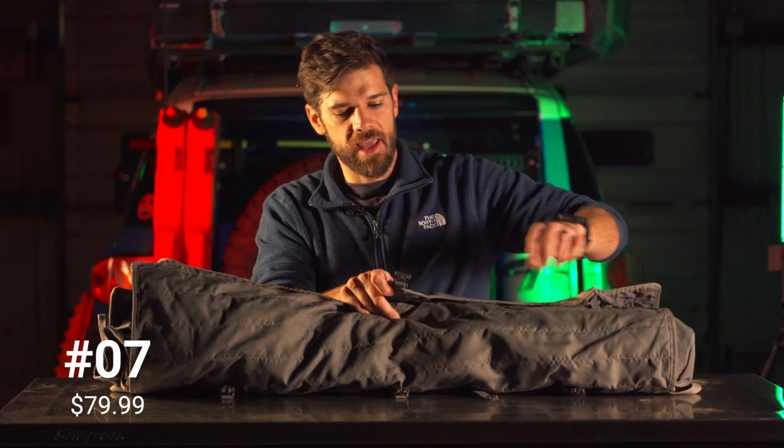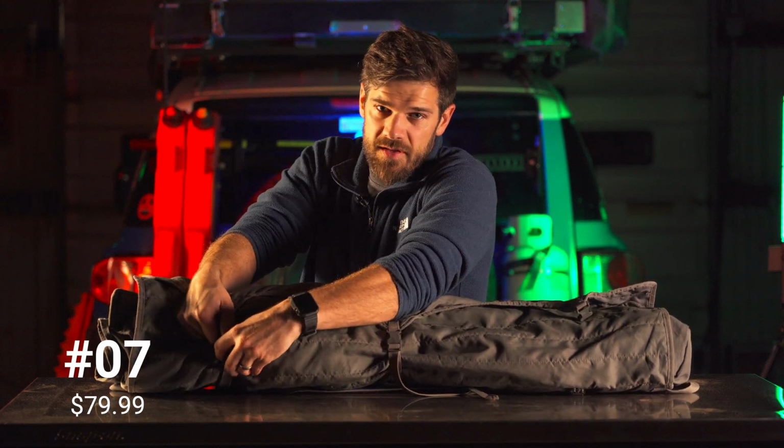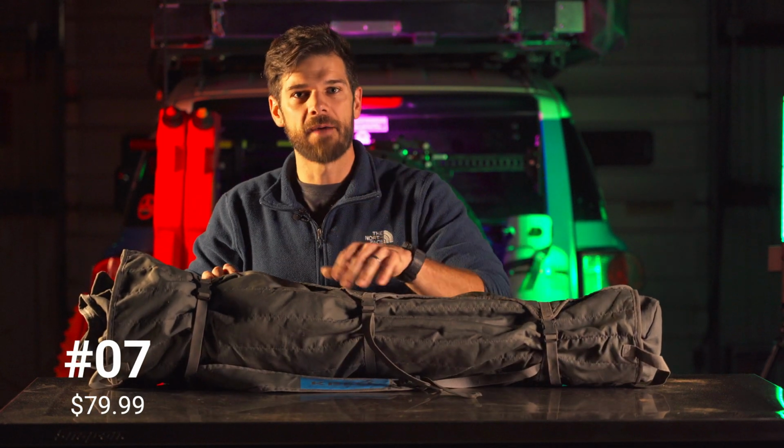So that is the Kelty Deluxe Reclining Chair. They do sell a few different versions of this, so make sure that it's the Kelty reclining version, because it is pretty nice to have. And once again, I have gifted this to somebody in my family before, and they are absolutely thrilled with it.